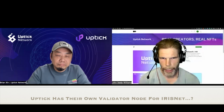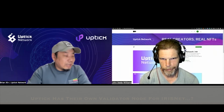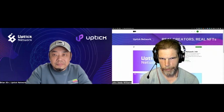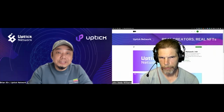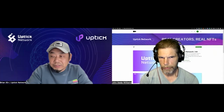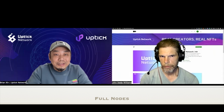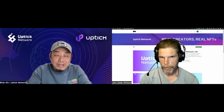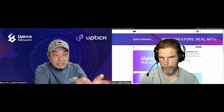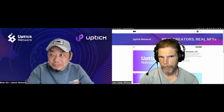Yeah, I heard a rumor that Uptick has their own validator node for IRISNet. Is that true? Oh yeah, actually, because the first version of Uptick Marketplace is building on the IRISNet and using IRISNet as a layer 1 solution. So we actually have several full nodes running in order to support this marketplace. And as I mentioned last time, we're launching the Uptick network testnet right now, and also maybe upgrading to mainnet in the future.